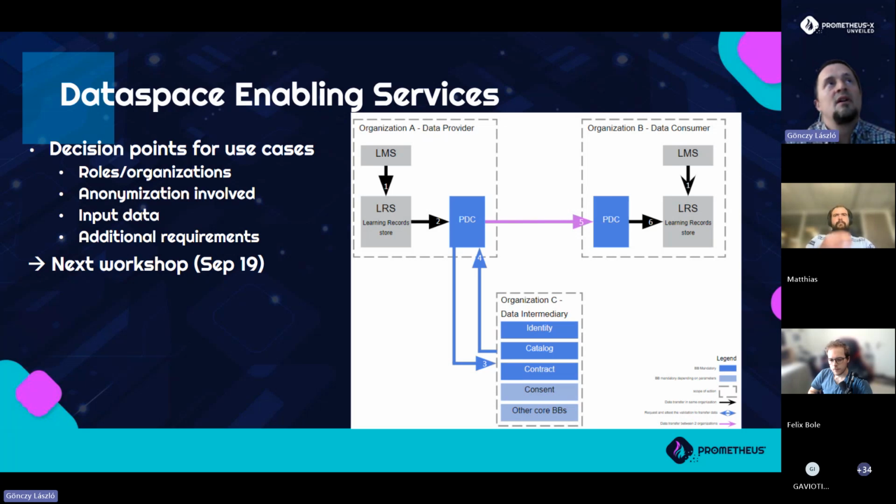And these together help to define different combinations, different chains of these blocks, which support the operation of the data space. We are now working on these chains, and we plan to have a workshop in September, which will concentrate more on complex scenarios, which use a combination of these different building blocks.